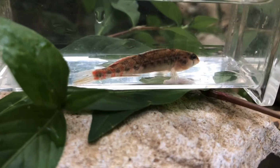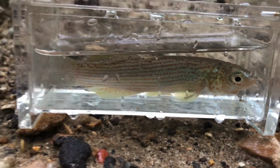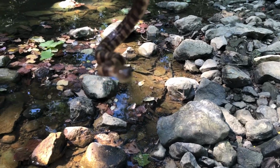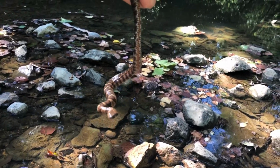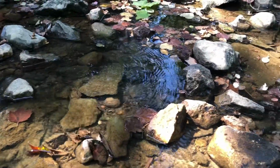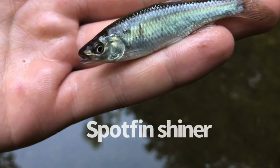Nice little male orange throat darter. I think this is a steel color shiner. Nice catch, going back. Just caught him in the minnow trap.